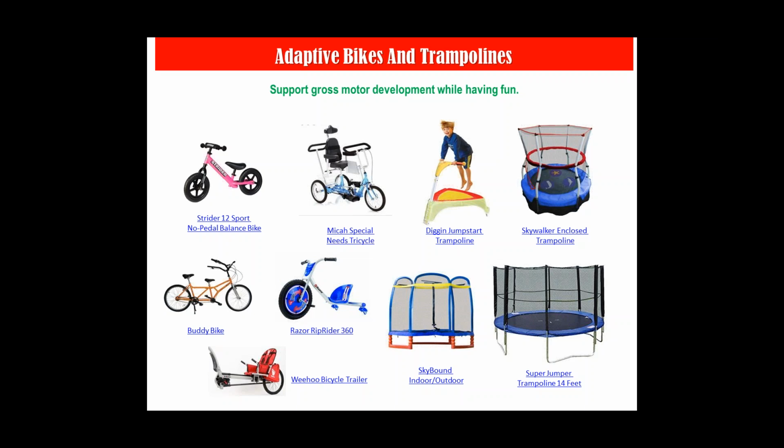Now the Mica special needs tricycle, just to the right of that, has an adjustable frame, so you can accommodate riders of different sizes. And either they can pedal for themselves or you can push from behind. Now the Buddy bike is a tandem bike, so you can ride together. And the Weehoo bicycle trailer can attach to the tail end of any adult-sized bike, and you can tag along as you're riding your bike.